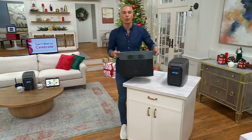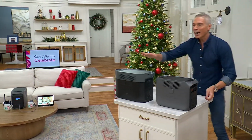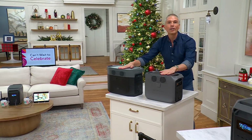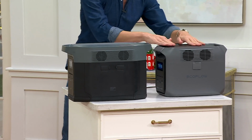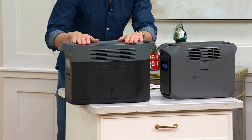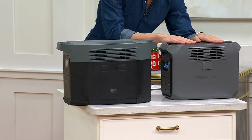This is the Delta 2. You can see from the side how different they are. Look at how much bigger this one is. Look at the Delta 3 right over here. Look at the size of this. This one weighs close to 60 pounds. This one weighs under 42 pounds.